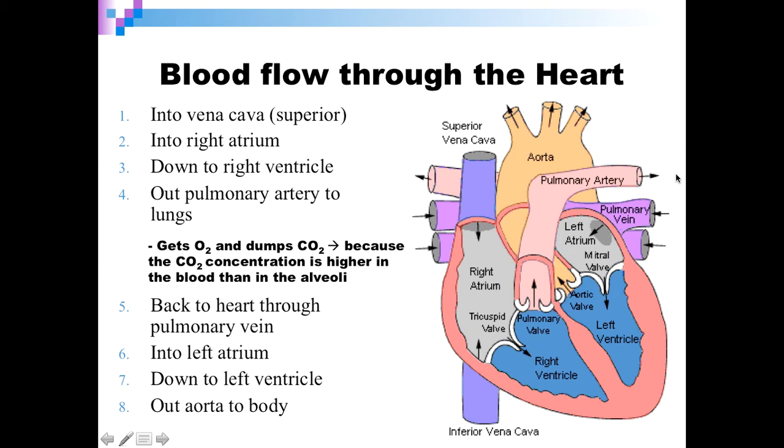All right, and then what's going to happen is this blood is now going to come, so let's pretend this is the lung, back through the pulmonary vein, down into the left atrium, and then down into the left ventricle. Remember, the heartbeat is moving this, so it's like bump, bump, bump, bump. And then from here, the heart is going to squeeze that blood up into the aorta and back out through your body. And this is freshly oxygenated blood, okay?